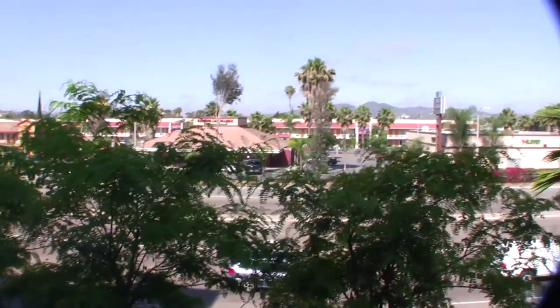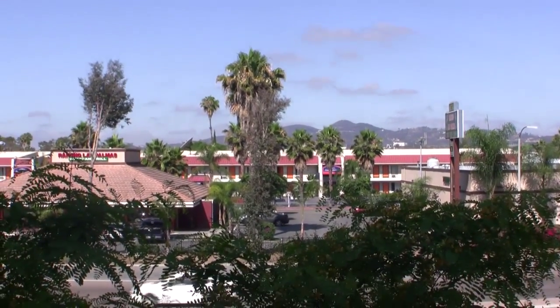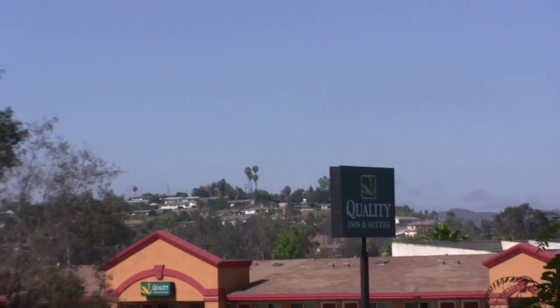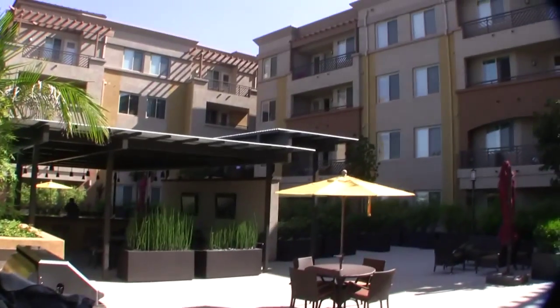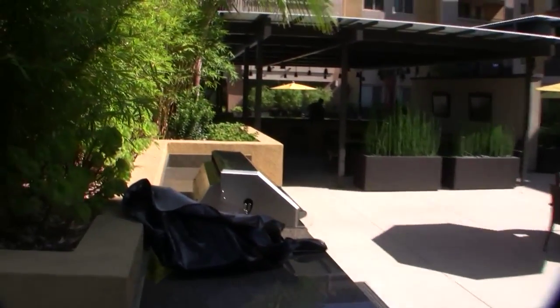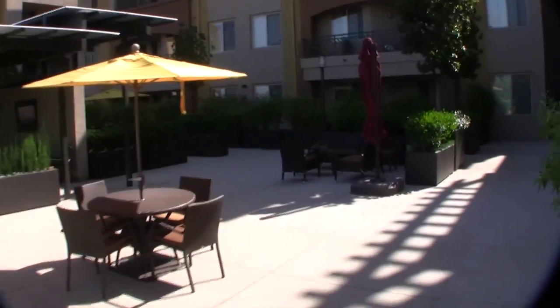So there's more hills out here than I thought there would be in the Escondido area. I thought it was going to be flat, but it's decently hilly, enough to where it's not like prairie at all. But yeah, it's the Latitude apartment complex over here. And they have a whole kitchen in there, countertops where you can host stuff.